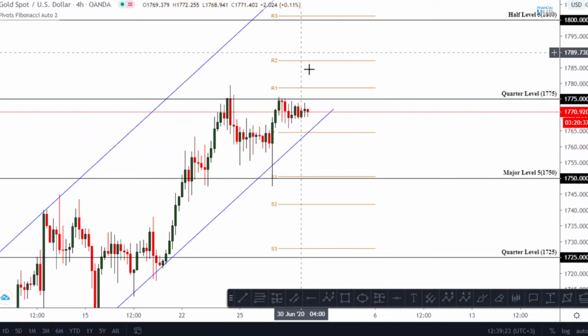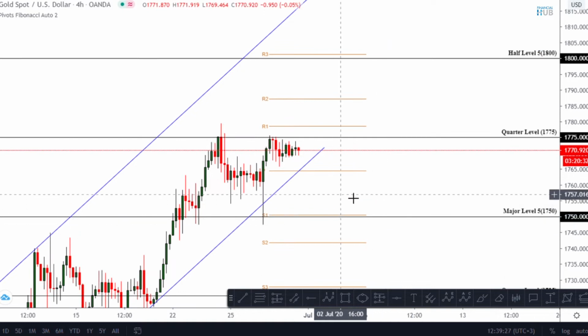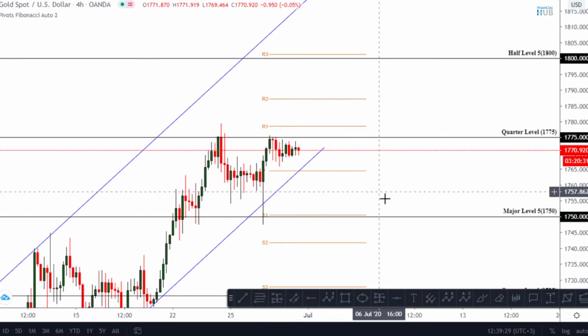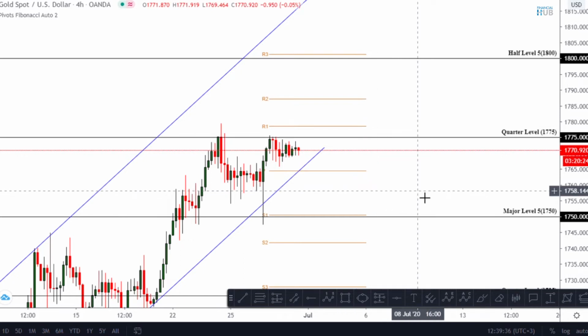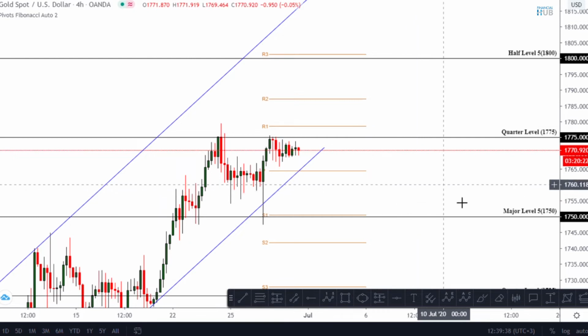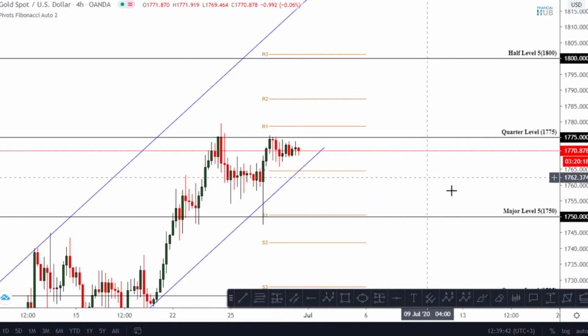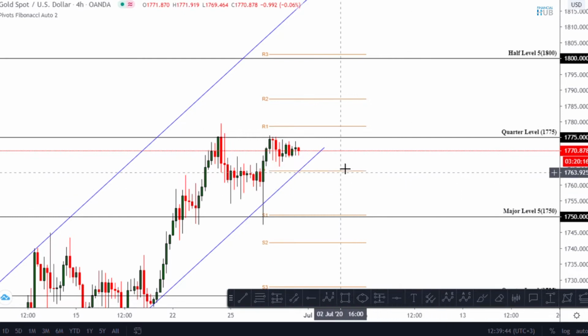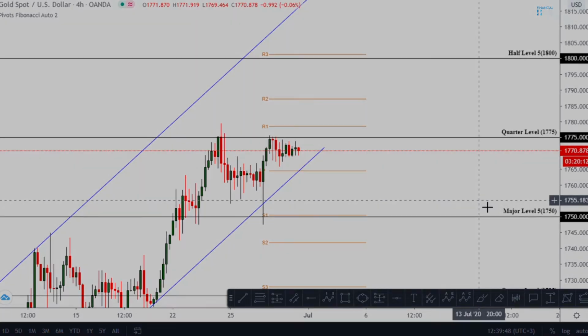I'm looking for 1800 as the first level on the 4-hour chart, then 1825 and ultimately 1850. So that is what I'm looking for on gold. I think it's a one-way bet on this one. I don't have many probabilities, and you can jump on this one and at least make 300-400 pips, and with some good position sizing, you can make a good amount of money. So that's my outlook on gold, and now I'll go down to the next pair.